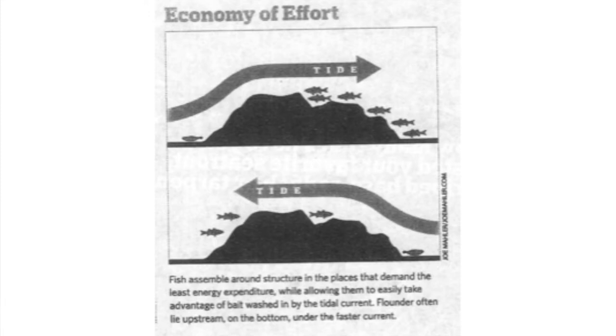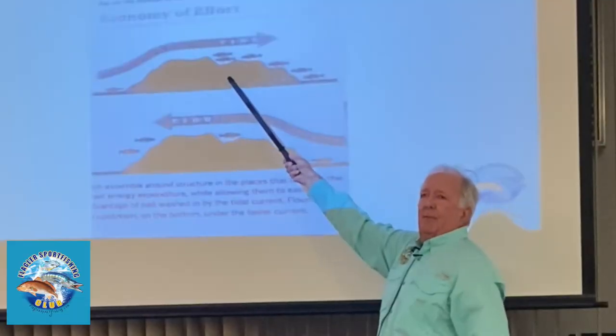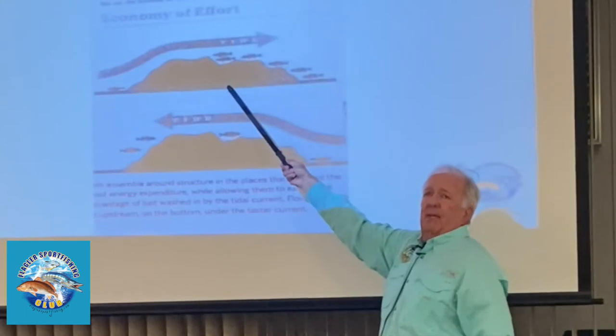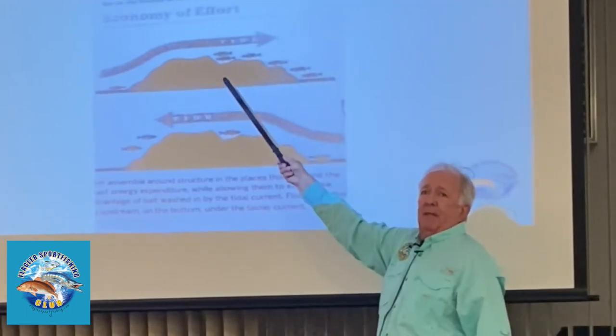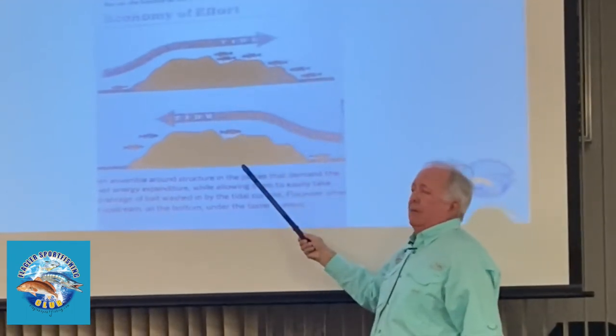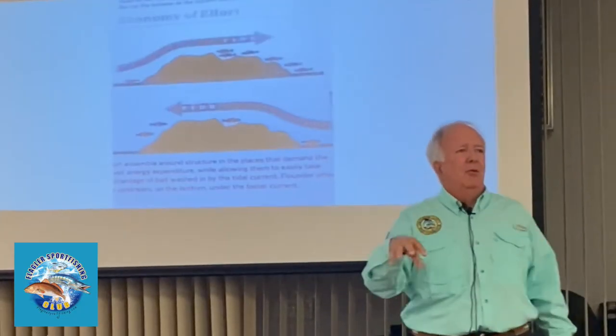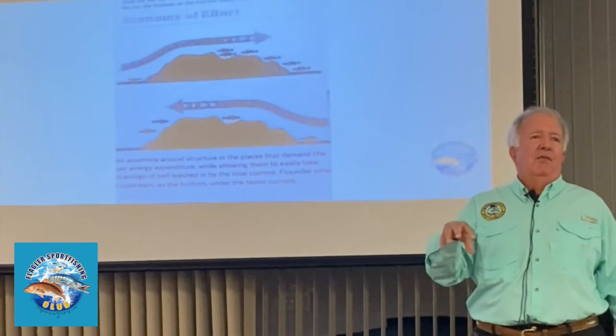So wouldn't you think you'd really want to fish this spot when the tide's going this way, right? Here's all the fish here, right? Good spot. We're going to fish that. Tide reverses, fish are gone. Does everybody see that? Okay. There's no such thing as a spot that's an incoming spot and an outgoing spot. Not that I've found here.